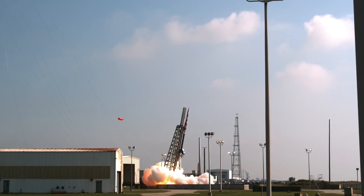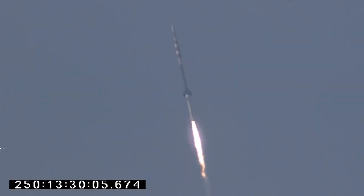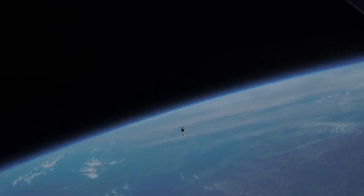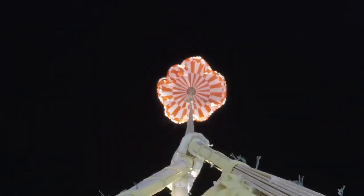The rocket is launched out over the Atlantic Ocean and ascends to altitudes where the atmosphere of Earth mimics the atmosphere near the surface of Mars. The third and final ASPIRE test launched on September 7th. The parachute was deployed at nearly twice the speed of sound.